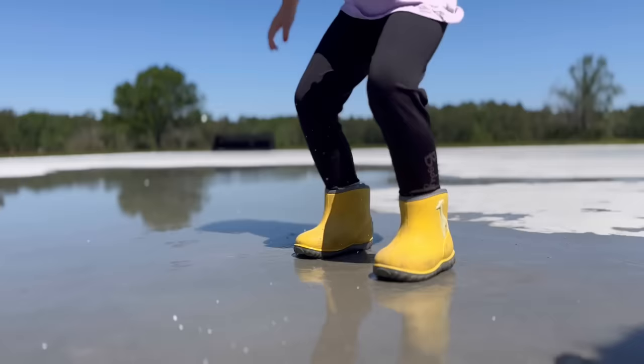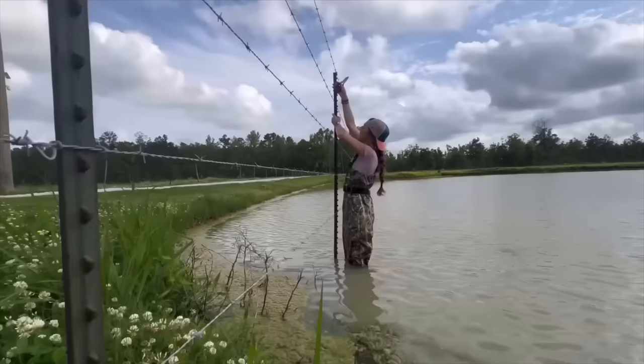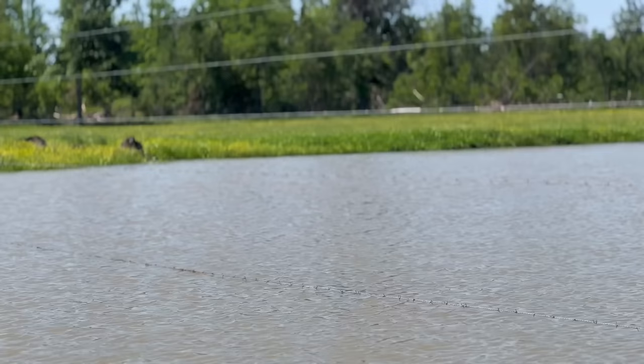We first want to let y'all know that we made it through the tornadoes unscathed, but did end up with 4.5 inches of rain. Just look at the water level compared to the barbed wire a few days ago. That's close to about a foot away from the bottom line. Now the water is actually touching that same line of wire. It is crazy how much it filled this pond back up.